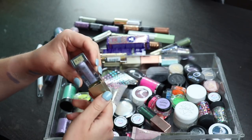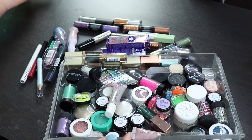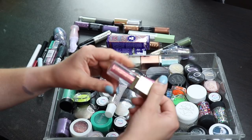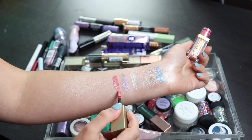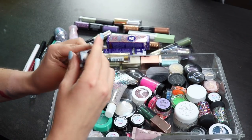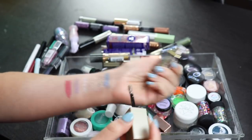I do feel like I probably just don't have that much left in this because I actually go through these because I like them so much. So let's do another one. I'm just going to take all the steel ones and then we'll move into other things. This is Beauty Junkie. I'm pretty sure I'm okay with this one too. Yeah, this one is stunning. Love that. Then we have Fairy Tale, which I'm pretty sure I'm keeping as well.